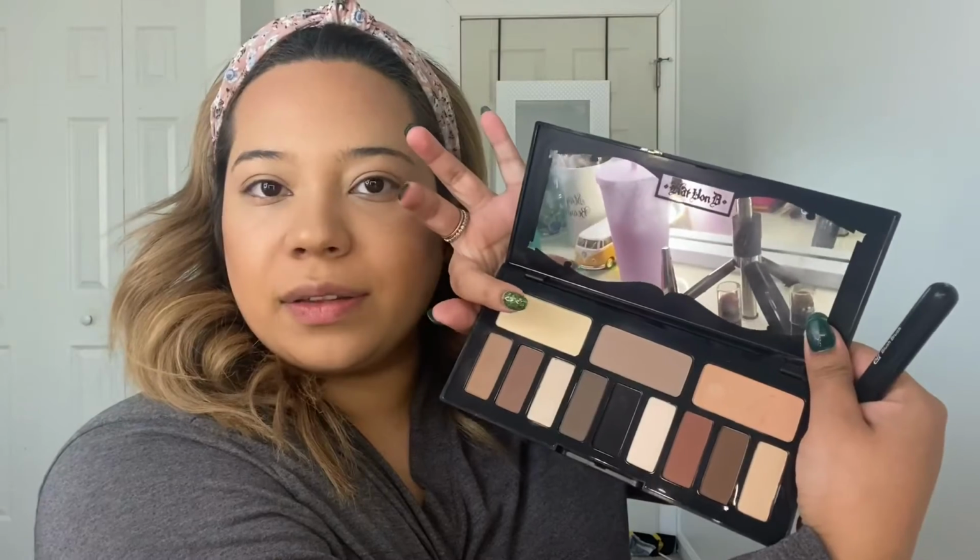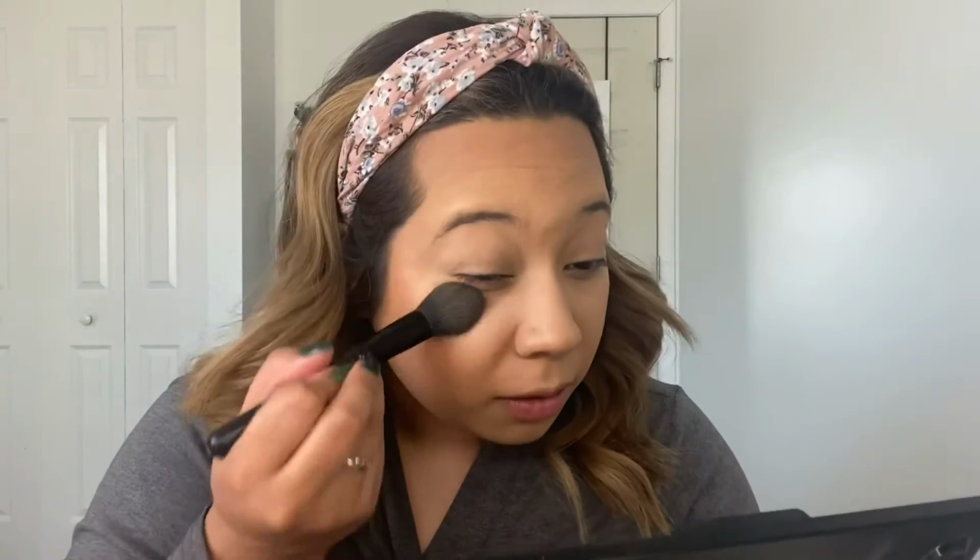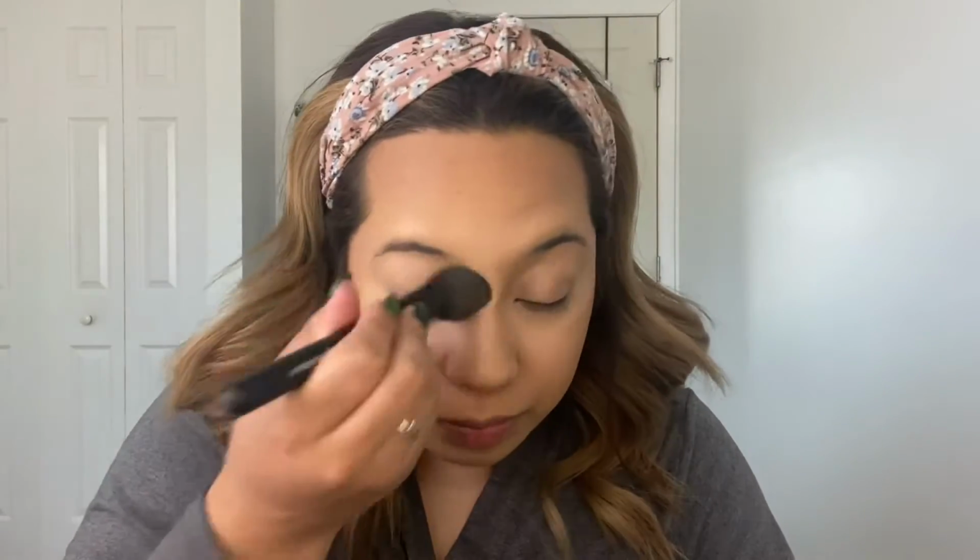Now that I have all of that blended out, I will go in with a light hand of banana powder under my eye. I'm going to use the Shade and Light palette from Kat Von D and take this color here, this banana shade, just to lightly apply that under my eye. Also gonna lightly dust some on my forehead, to my nose, on the areas where I usually get oily. My chin.